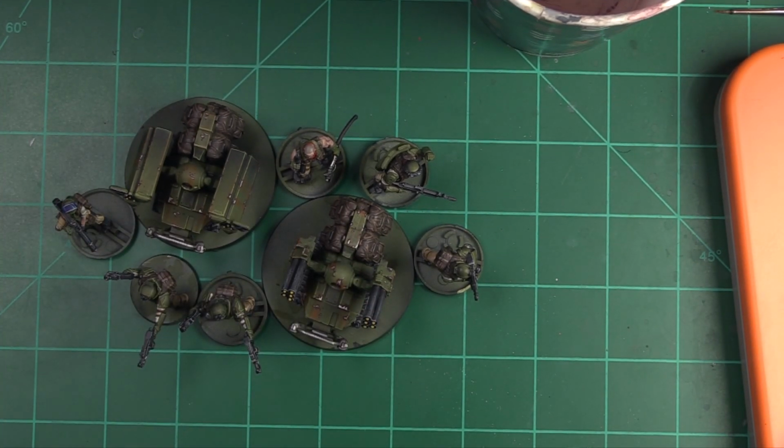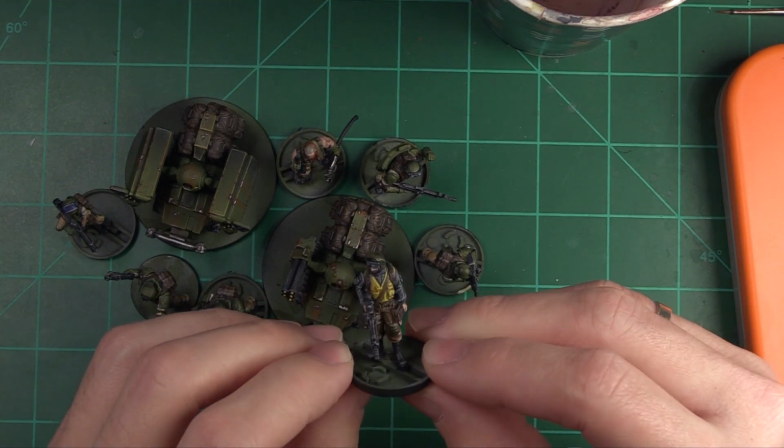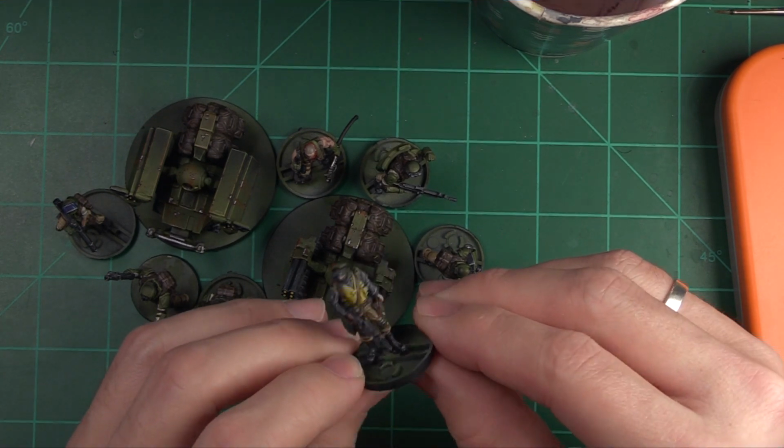But we got a whole bunch here. I like the dozer, but the new dozer sculpt looks a million times cooler than this, but this is what we're going to use for now. I'll probably pick up the other one at some point.